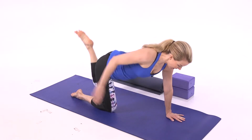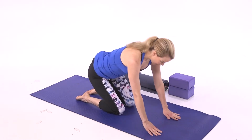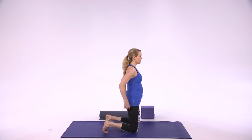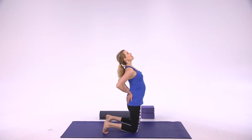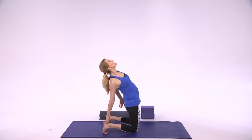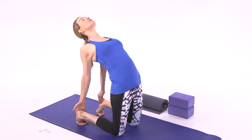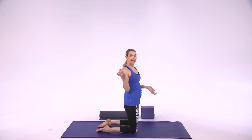And another great exercise for my expecting mommies is camel, because in camel you're on your knees and you can do a nice supported back bend here. If you feel like you're open enough and it doesn't bother you, you can go all the way into your camel with the toes flexed or with the toes pointed. So camel and on all fours are great ways to do back bends instead of being prone and on your belly.